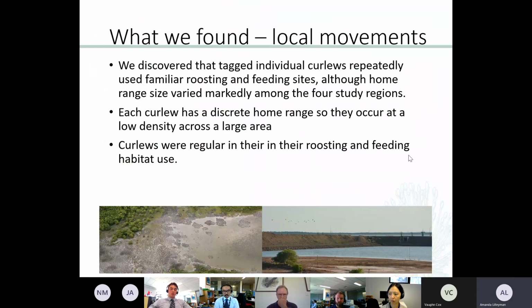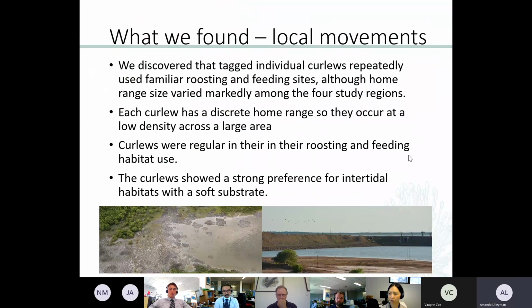The curlews were incredibly regular in how they roost and how they feed, how they're using this habitat connected together as a network. And importantly, the curlews showed an incredibly strong preference for intertidal habitats with soft substrate. And that's so that they can use their long down curved bill to stick into the mud and take a crustacean. So they're one of their main prey items.